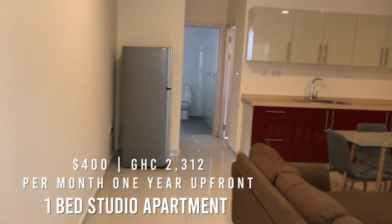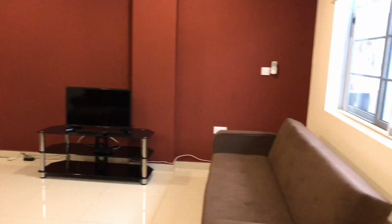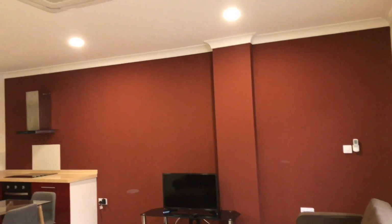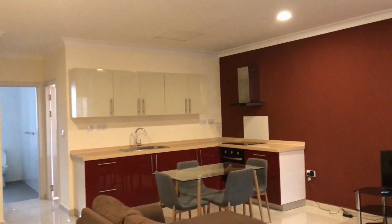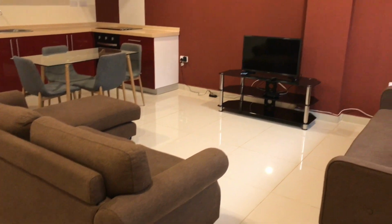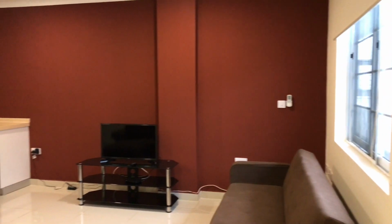So this is the next one. This is a one-bed studio apartment, as you can see here. Wow, I really love this space. If I were still renting an apartment, I totally would take this place ASAP. Like, guys, look at this place.